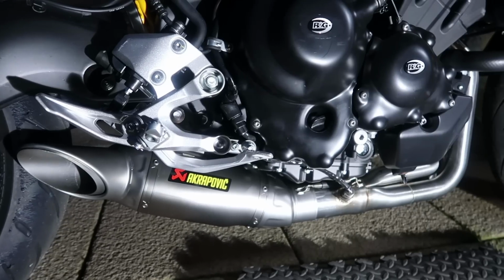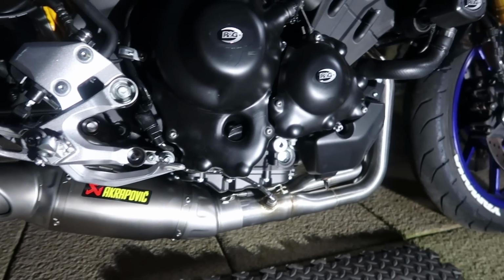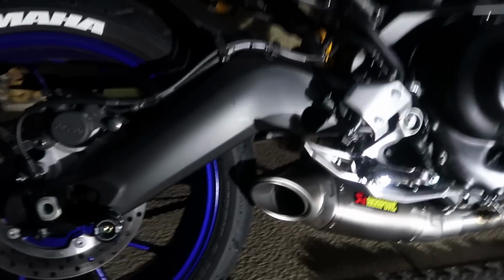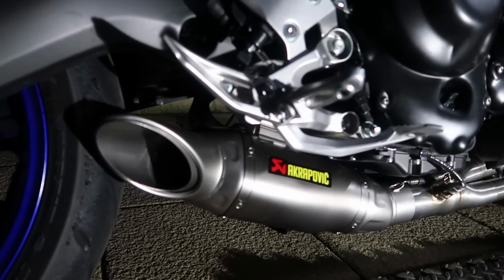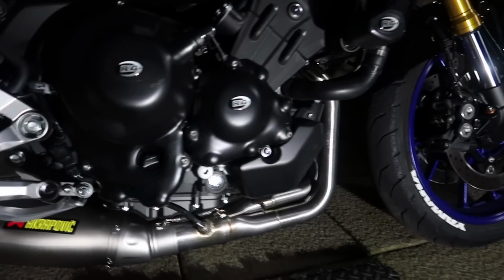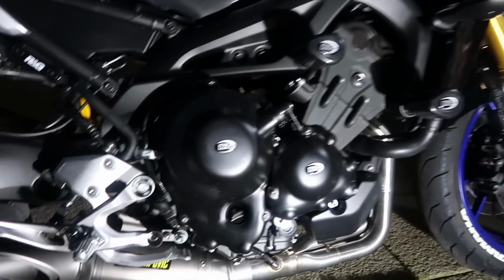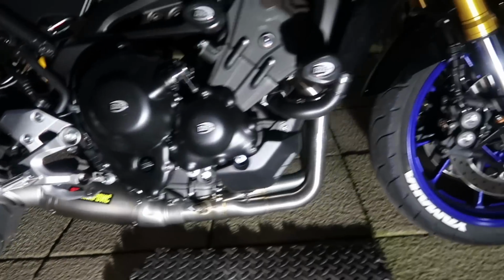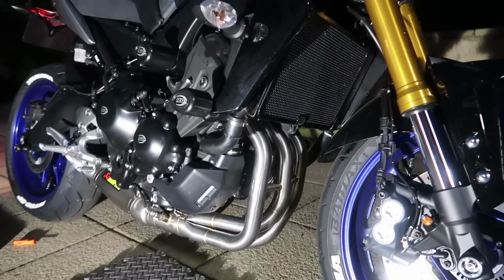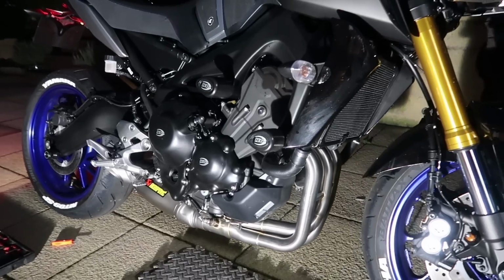So the exhaust is fitted. It went dark pretty much halfway through, so we had to kind of rush through it. But obviously we've took the baffle out, got the logo there. But yeah, good to go. Downpipes, and we'll start it up.